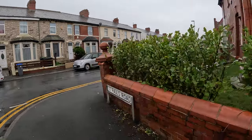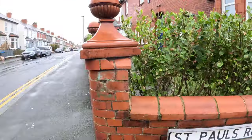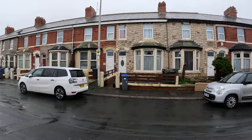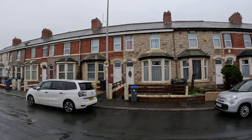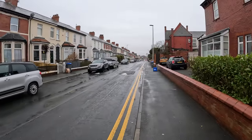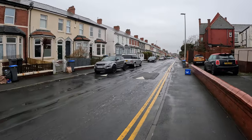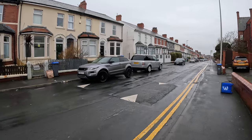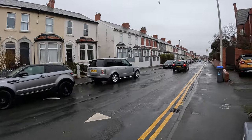So this was St. Paul's Road, in Blackpool. Oh, there's a black cat there. You see there, neighborhood watch area. This is a neighborhood watch area. Wow, sir. It's a Range Evoque.